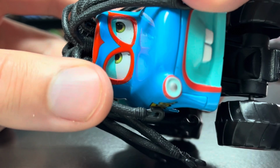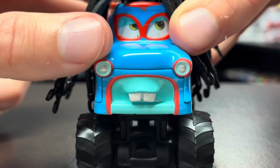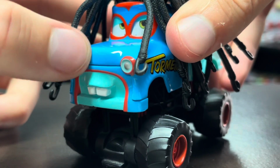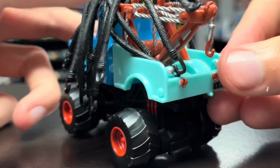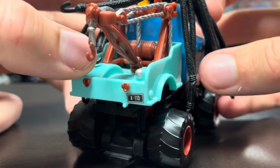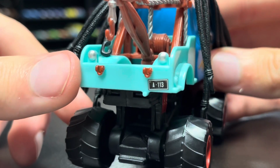Cool expression though, he's looking up to the left there. Don't get expressions very often when they're looking up and to the side. I like that. I love how the cyan blue mixes with the bright red and the teal, which is Mater's classic color, which he was back in the day. Very cool. Although the entire truck bed section is made of plastic, so that's unfortunate.